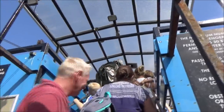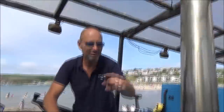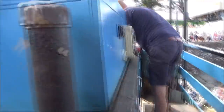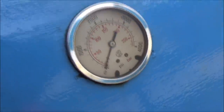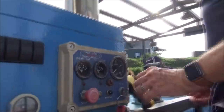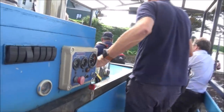Some sea tractor. Never been on a sea tractor before. Hello. Five. Okay. Thank you. Alright, Tom. 1, 2, 3, 4. Thank you. Hello. Where's the control panel? Let's have a look. And we're off. That's a smooth gear change, isn't it? Where's the gear change? Oh, he's lifting the ramp.